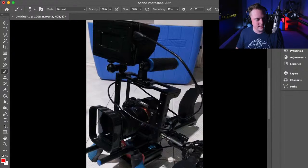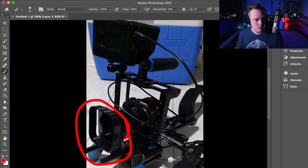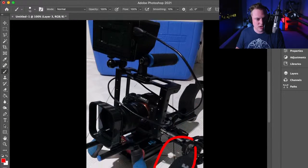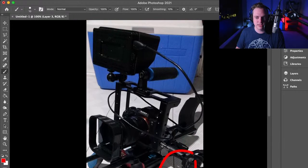Yeah, good lens. Interesting little kind of matte box thing on the front. I'd love to know more about that. Looks almost like one of the 4x4 filters is in there, and then with some little bit of a lens hood on the end of it. So that's interesting. Let me know in the comments what exactly is going on with that. And shotgun mic and the shoulder rig. So yeah, this looks good. Nice rig, good setup there. So thanks for sending that, man.